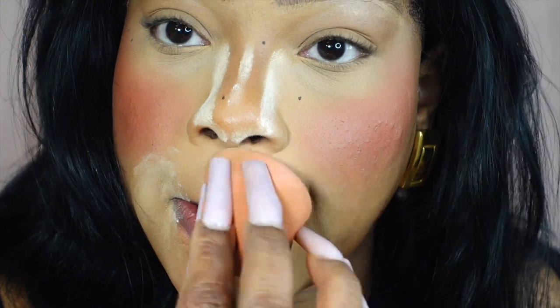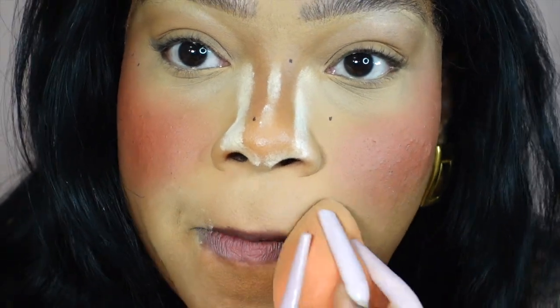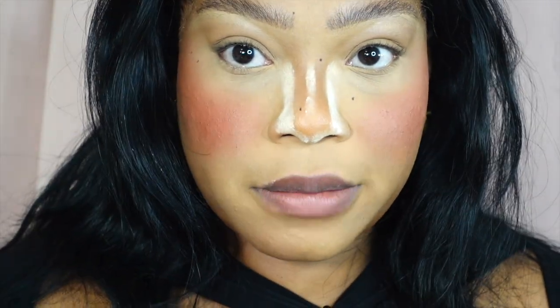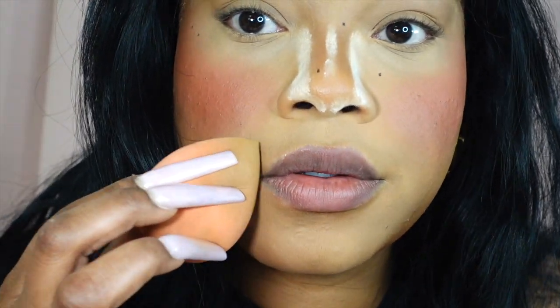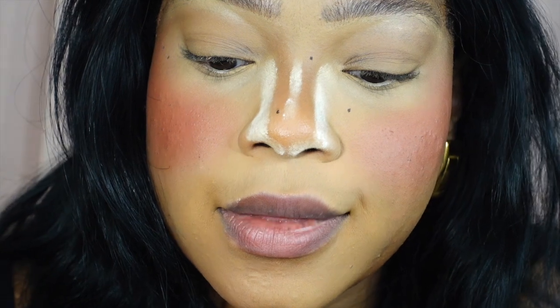So I just added more concealer. And I'm going to set it. And then I'm going to go over it with my face powder. So I'm dipping into my face powder with the same sponge. It's my Studio Fix. And I'm just going to push it into the skin instead of using a brush, as well as the hyperpigmentation mark. And hopefully that gets me through the day.